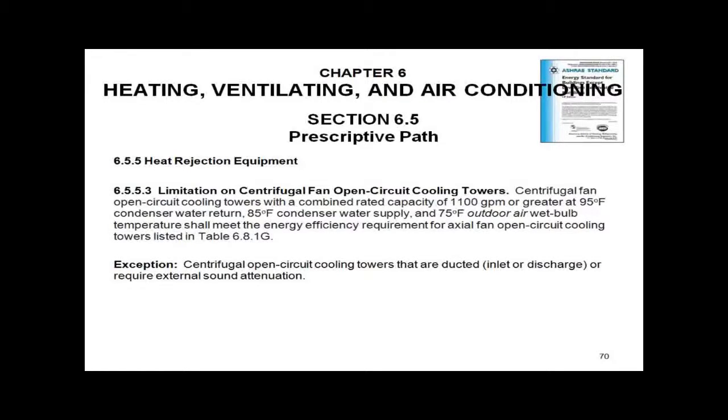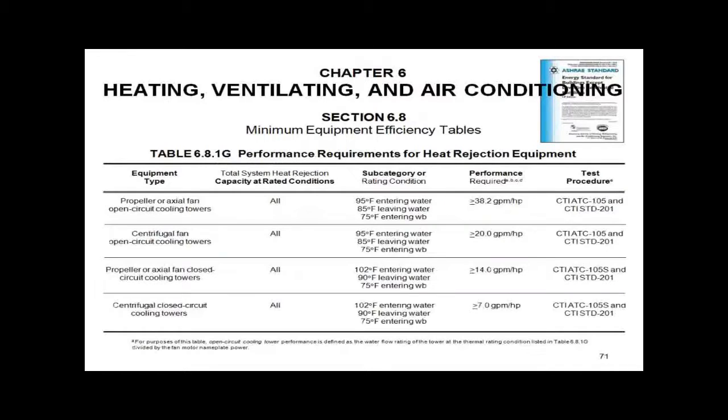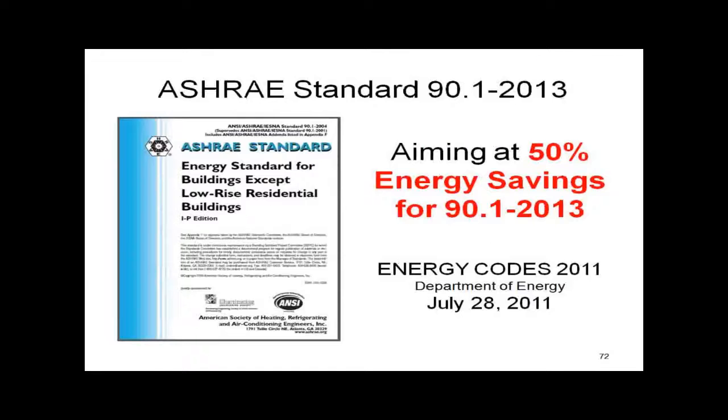There are limitations on how much GPM per horsepower on a cooling tower. Very easy to meet. There's a code there, just to be aware of it. Wouldn't worry about it too much. Let your cooling tower vendors worry about it, but it's there. And those numbers are going to get tighter, because they're pretty easy to hit today, and I think in your future codes, they're going to start tightening those numbers up.